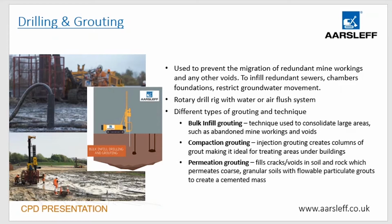Air flush is the preferable system where possible, but not always acceptable or allowed, shall we say. It depends on where the mine workings are, and if it's consented or not. There's different types of grouting processes and techniques. So bulk infill grouting is the main one you'll probably come across.